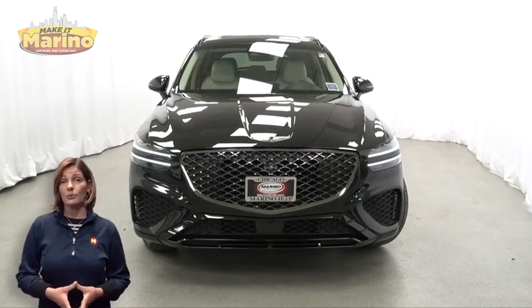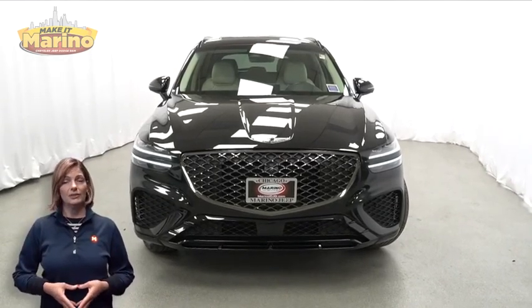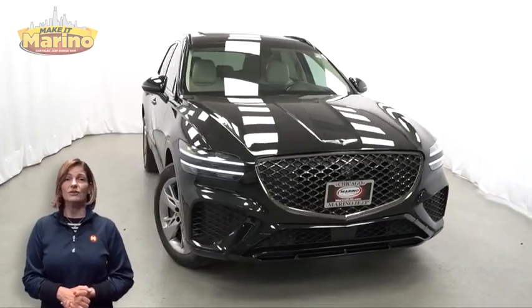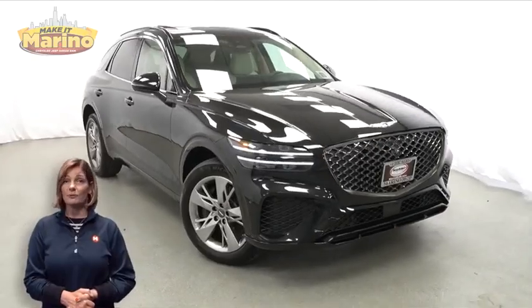Have you been searching for the perfect SUV with safety and reliability without breaking the bank? We'll take a look at this 2022 Genesis GV70 Sport in Vik Black.